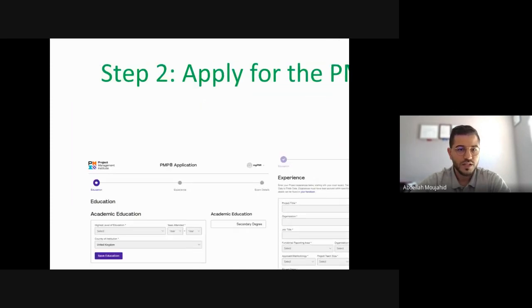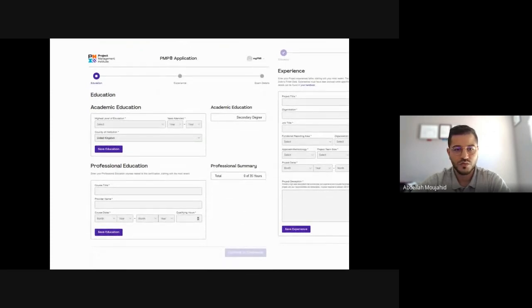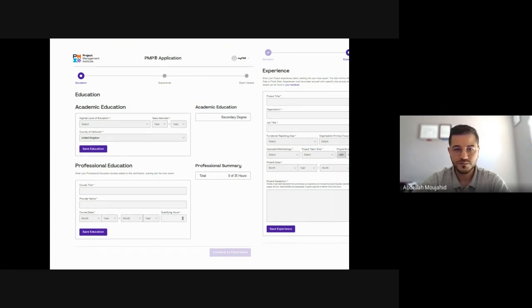So it is something that looks like this on the PMI website. So you start with your education. So you fill in your academic education, and then the professional education, which is the 35-hour contract hours. I got mine through Udemy. You can get yours from the same education platform. There are also in-class ones, but they're a bit more pricey. So you fill in the title, the name of the institute who provided the training, and then the course start date and end date.